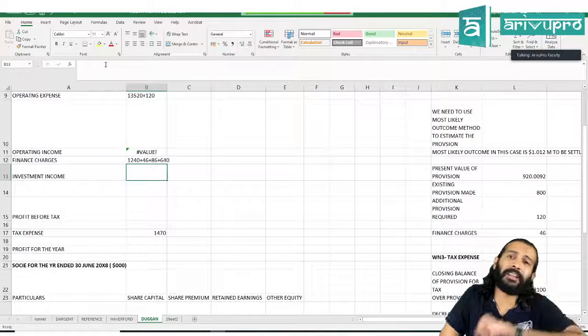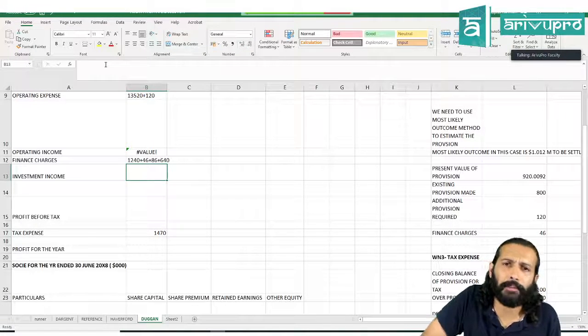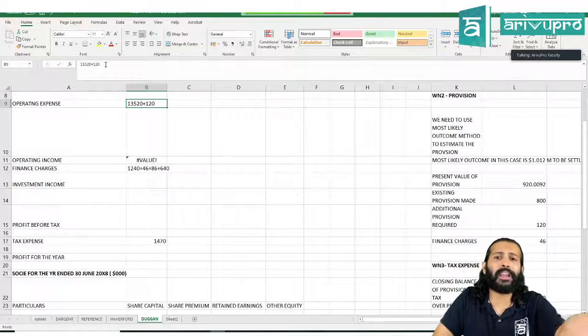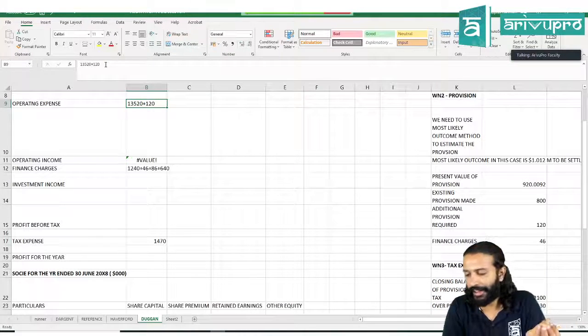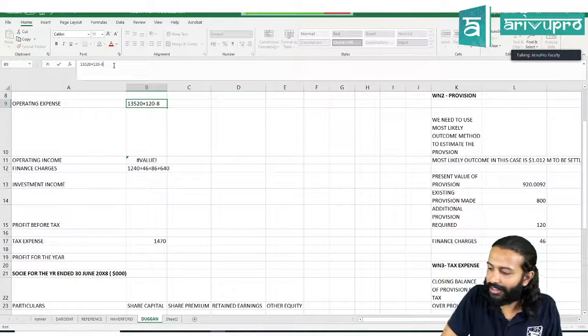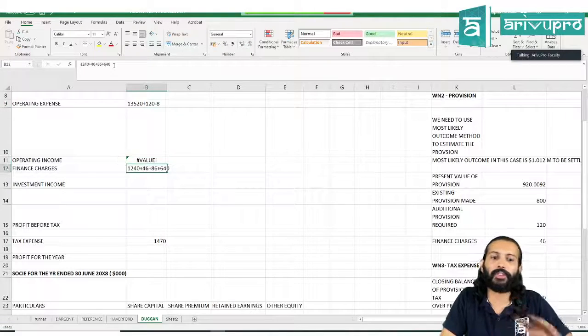One more, excess depreciation of 8,000. All these numbers are in thousands. Where will depreciation come under? Operating expense. Yes, no. They've calculated more depreciation. That means operating expense is less or more? They've calculated more depreciation. Depreciation comes generally under operating expense. That means operating expenses increased. Hence, what do we need to do? We need to write minus 8. Yes, so I have just deducted from this. This is the impact of this working note.